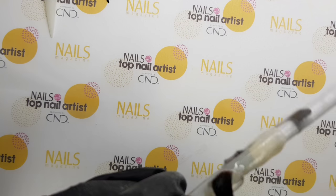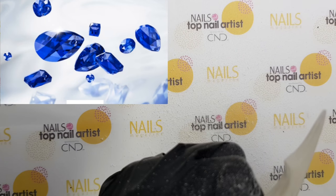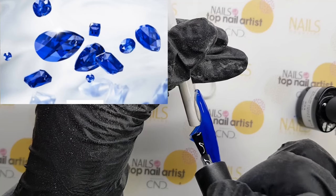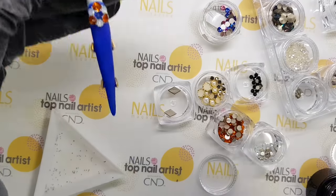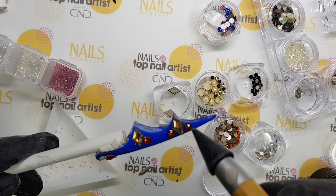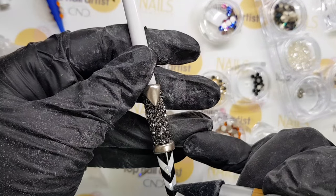For the fourth nail, I chose to do an extreme nail shape with control gel. Inspiration for this nail was the new Swarovski crystal color Majestic Blue. I must say thank you Kelly for this crystal katana. It was very easy to work with it.